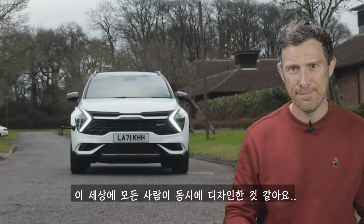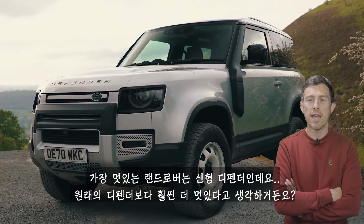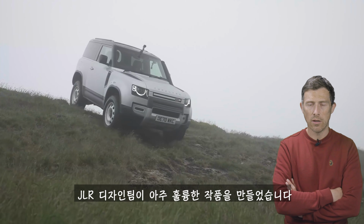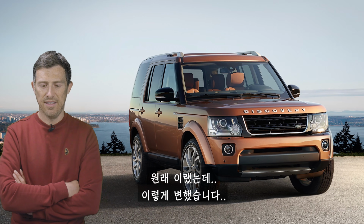it altogether. I know this may offend some Land Rover Defender purists, but the best looking Land Rover is the new Defender. It is better looking than the original. Great work by JLR's design team. Mind you, they had some making up to do after what they did to the Discovery. It went from looking like this to this.